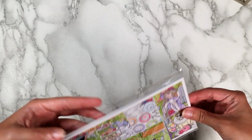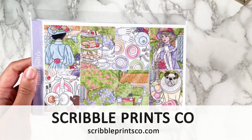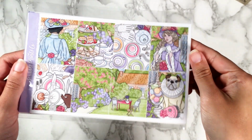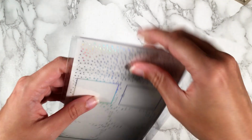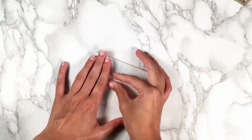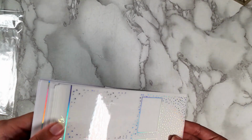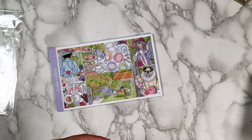So I am going to start with my one kit from ScribblePrintsCo. I forgot to give a spoiler alert, but this is April's mystery. So this month's mystery kit, and I'm very excited about this one. So this is a really fun theme, like hybrid, I thought, and of course the wiggle. Let's just set that aside for now.